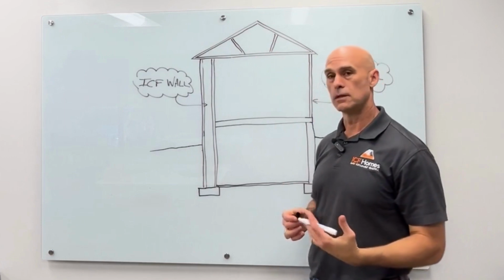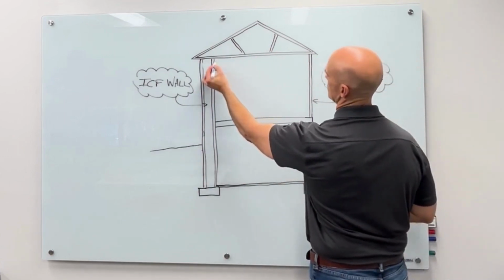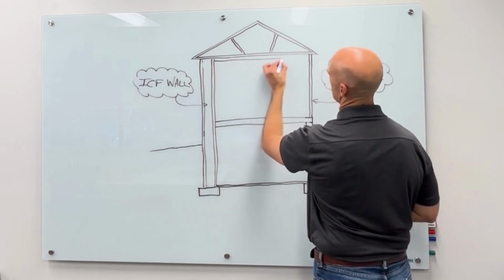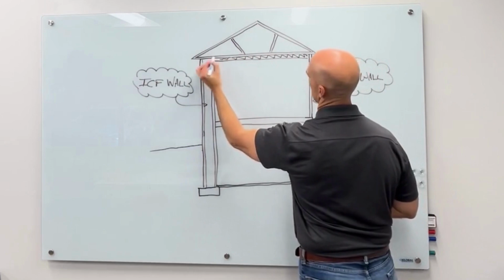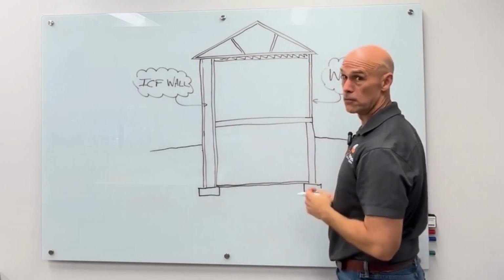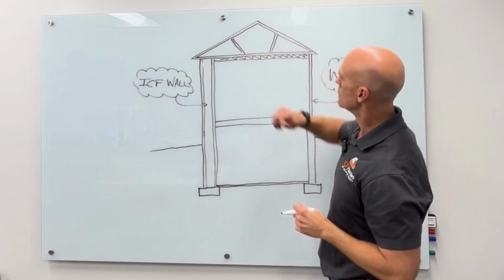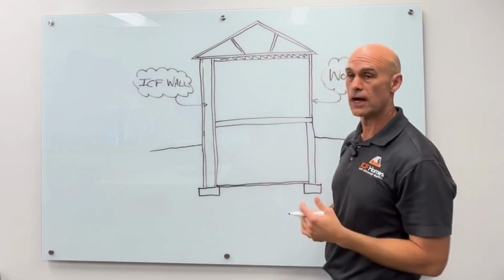If we have a client who would like to put a concrete ceiling in, what we have done is put a concrete ceiling in. And so this area becomes concrete. And now they have a full four-sided concrete home with a wood framed roof for the looks of the house.